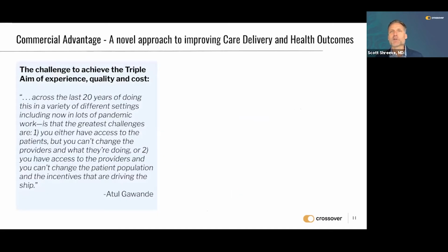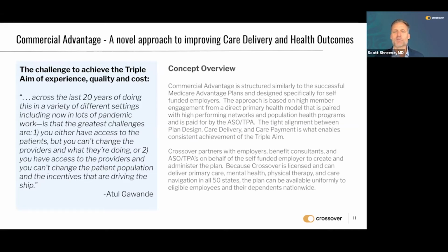What's interesting is some of the most innovative thought leaders in the space have thought a lot about this and suggest that we do this, but they've identified a conundrum that has historically existed. And this is Atul Gawande commenting on this issue. You know, over the last 20 years, there's been a variety of different settings in which cost control and cost containment and care delivery have been tried. And the challenge has been you either have access to the patients, but you don't control or can't change what the providers are doing, or the other way around, you control the providers, but you don't really have access to the population. You can't align the incentives properly. And what we're talking about today is an alternative to do that with commercial advantage.